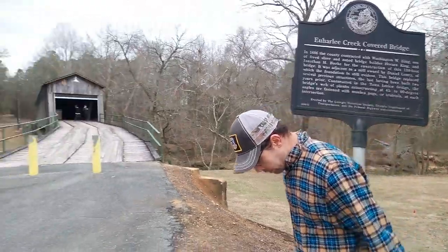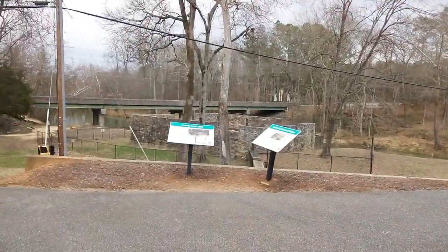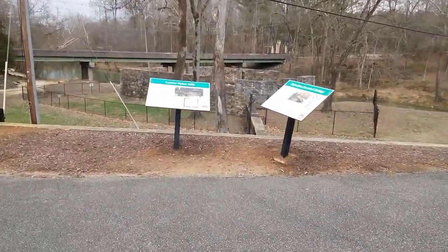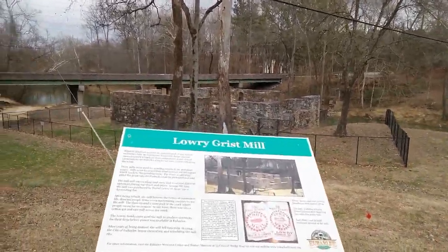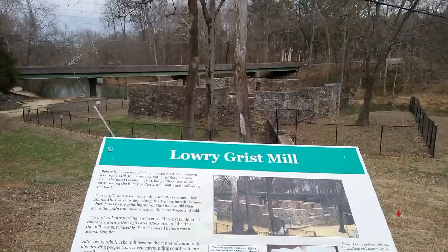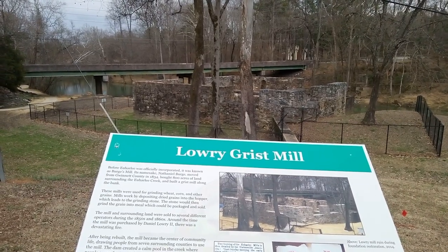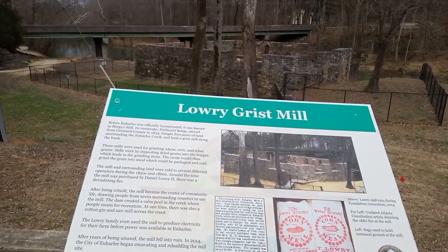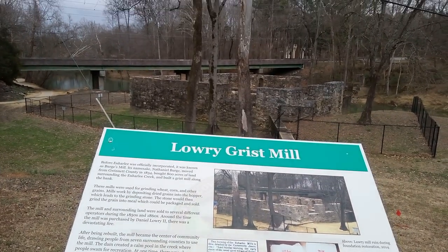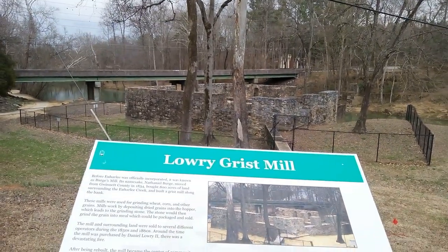And then right over here, right across from us, would be the Lowry Grist Mill, or where it used to stand. Now it's in ruins at the moment, but at least they still have it protected and preserved, so that you can be able to see that.